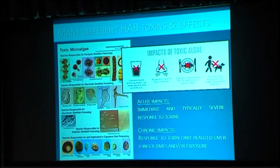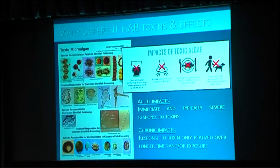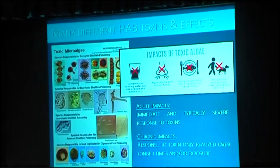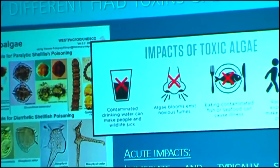I'm not saying there's any toxin in the drinking water, but it's always possible. If someone, for some reason, the water doesn't get treated correctly, toxins can get into the water. Algae can emit aerosolized toxin. This is exactly what you're all seeing on our beaches here right now. This is Karenia brevis, the red tide. The brevetoxin gets aerosolized, you breathe it, you start to cough, your eyes water.